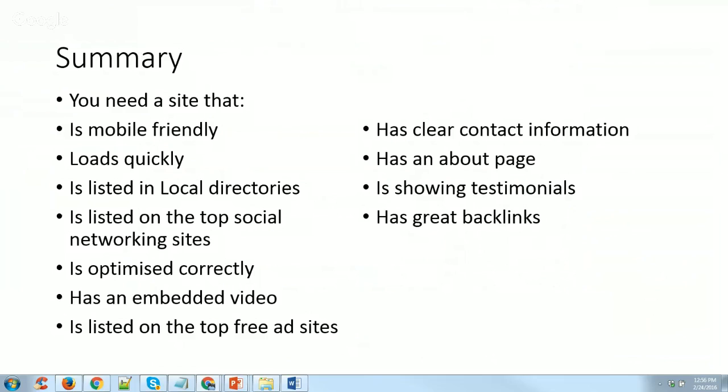And like they said, the rocket fuel for this is great backlinks. You want to look at your competitors, look at what their backlinks are, and try to get similar ones. It's kind of like reverse engineering what they're doing, and that'll get you a good start on getting on page one.